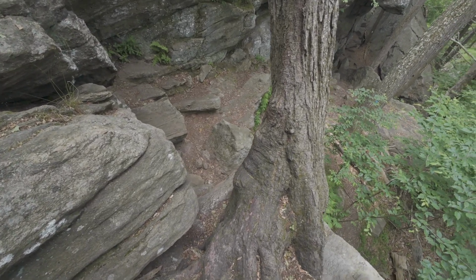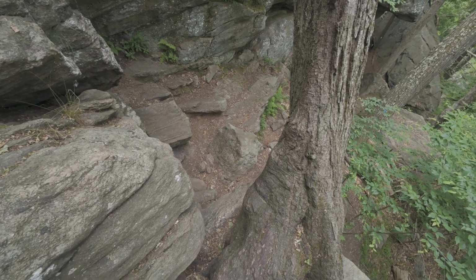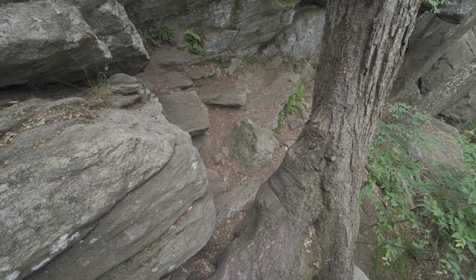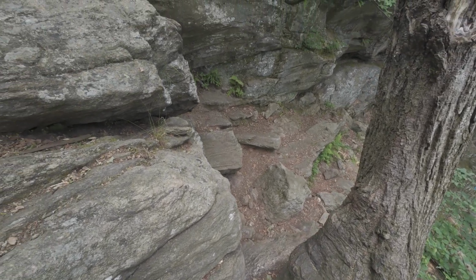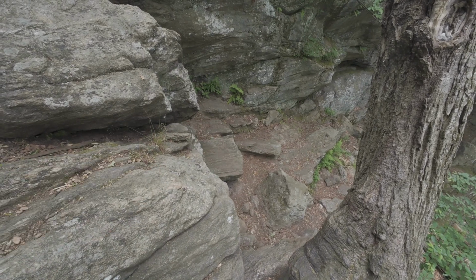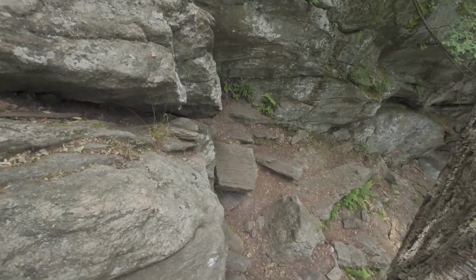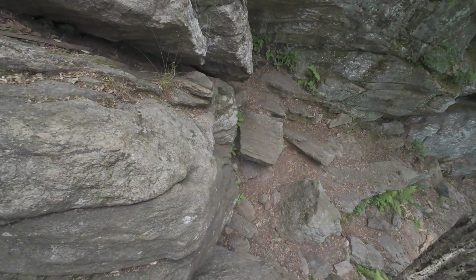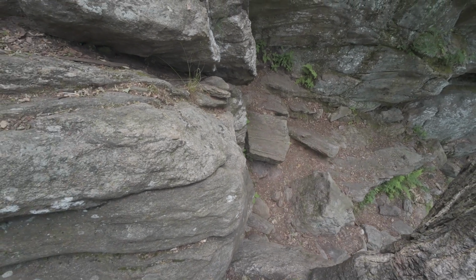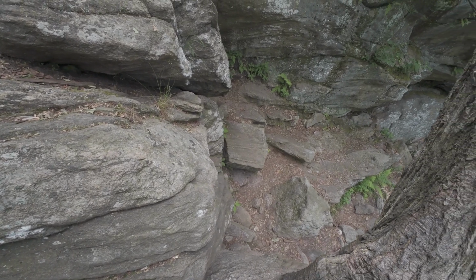Okay, this is worse than the water. There's a drop, I don't know, 20 feet down. I have no idea how to get down there. I'm trying to see if I can get over to there, but I don't see an easy way of doing that. I tried climbing out onto that, but that didn't seem very good. And I don't feel like turning around and doing this whole hike again.